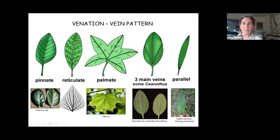Now here's an interesting one. This one has three main veins. This is diagnostic of certain ceanothus species. One of the primary things at the very beginning of identifying ceanothus in the plant books is, does it have three veins or just one? Just one. And that's diagnostic in looking at the leaves for ceanothus.